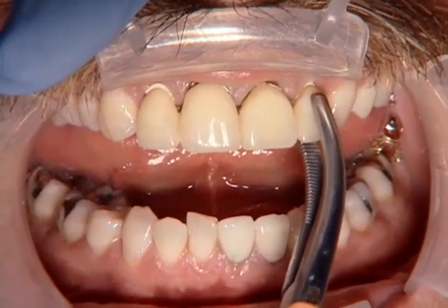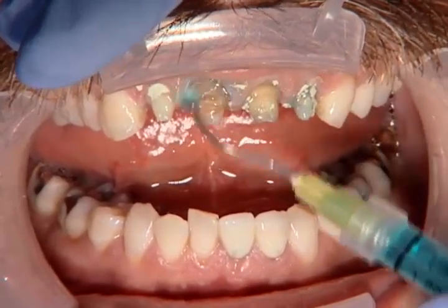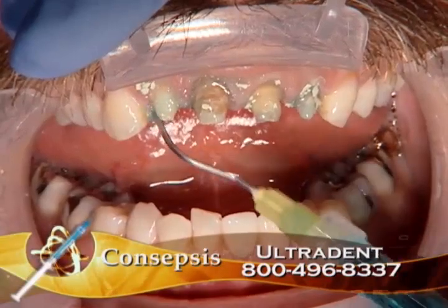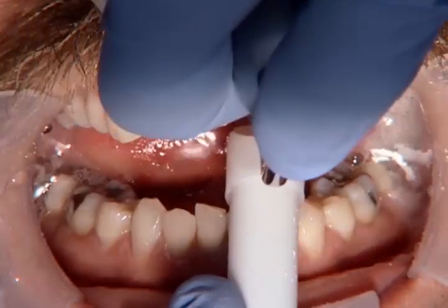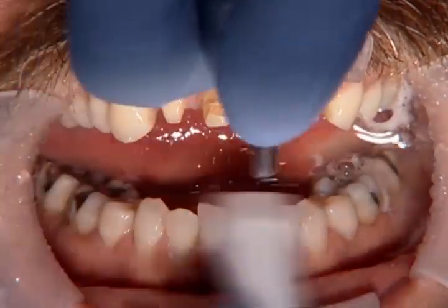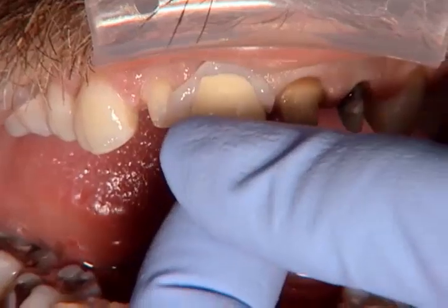And in the interest of time, I won't show you the reverse preparation technique again, so we'll pick it up here. The teeth have already been prepared, and we're using some Concepsis from Ultradent just to clean off the temporary cement from the preparations, and just to kill any bacteria that happen to be on the preparations too. I don't think there's such a thing as using too much chlorhexidine gluconate when cleaning the teeth. And now it's time to try in our CZ restorations.